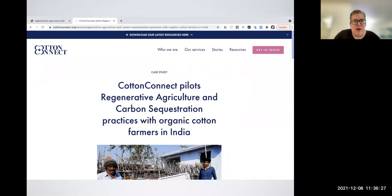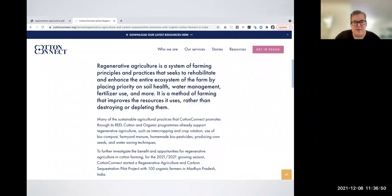So let's move on from the world's largest food company to a company called Cotton Connect. Cotton Connect is a social enterprise actually, which focuses on piloting regenerative agriculture and making cotton farmers more sustainable in places like India and Pakistan. The reason they do this is because some of the big brands they work with want to buy sustainable cotton, and Cotton Connect helps farmers make cotton more sustainable.